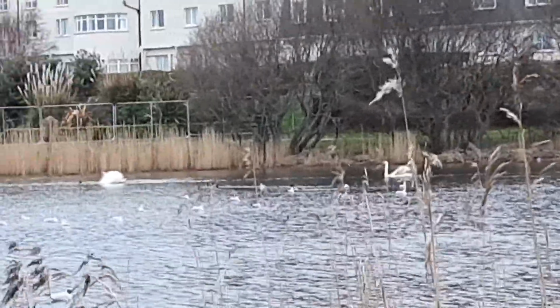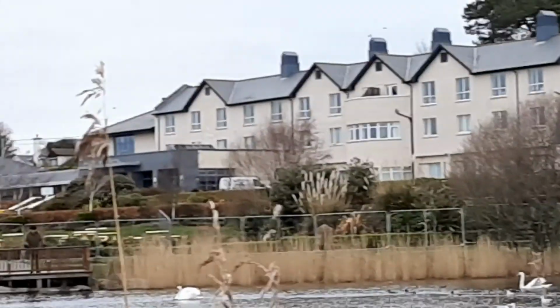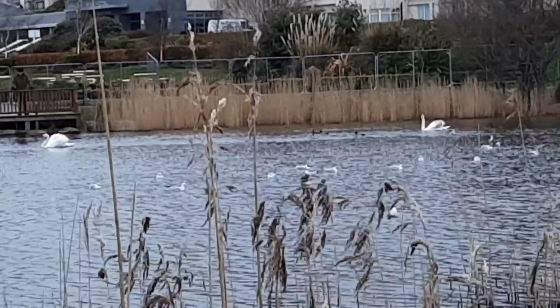But I'm not going to show you swans and more swans. There we go. We've got our first coin. We're on the board for the day, so I won't go empty-handed. Okay, enough of the swans. It's time for the digging to happen.